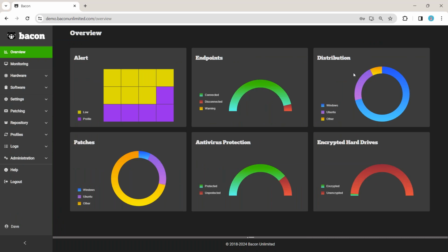Next up, we have distribution. So what operating systems are we running? We are cross-platform, so we support Windows, macOS, iOS as well, and also business-grade Linux. So that's going to be things like Debian, Ubuntu, Red Hat, CentOS, Rocky, Alma, I believe Amazon Linux as well.